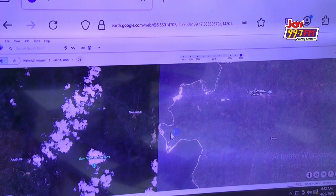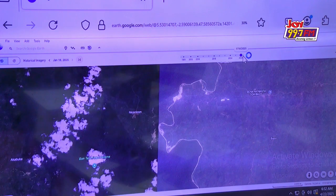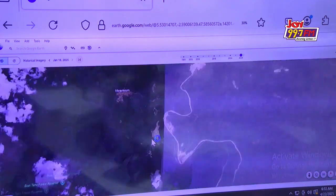Now I've come forward to 2025. Kojo, have you seen new things coming up, or should I go back to 2020? Oh my goodness! So you see this area is green. New smudges, right? Yes, several new areas have been cleared within the area. Oh, wow. So you see this area. This one is right within the forest.